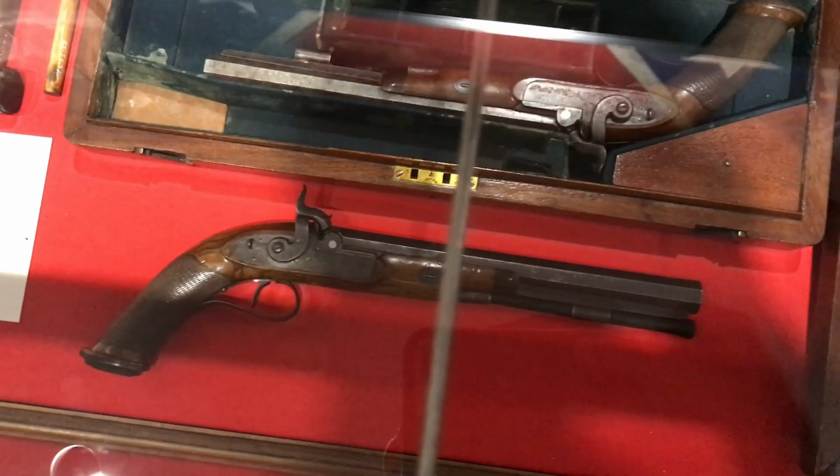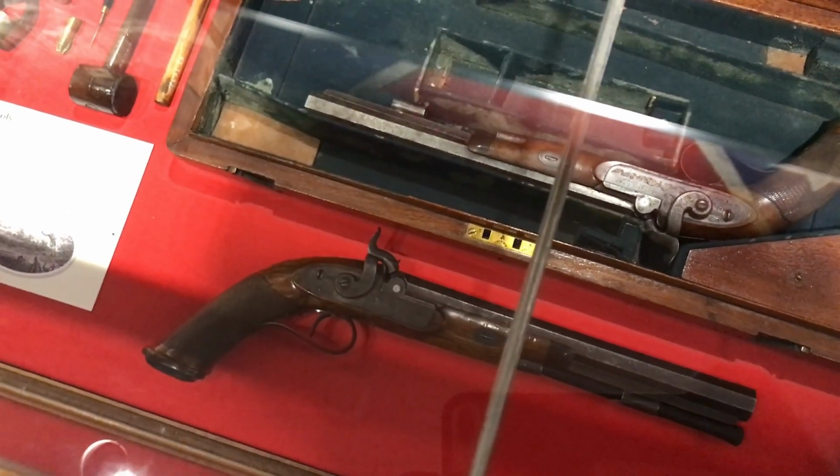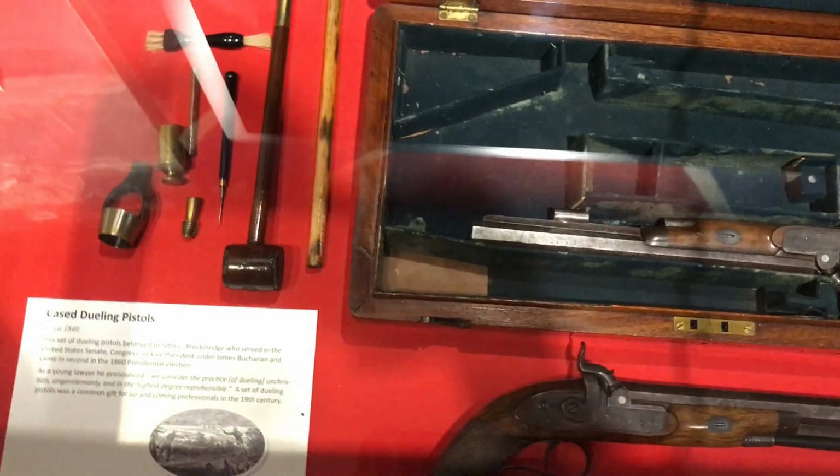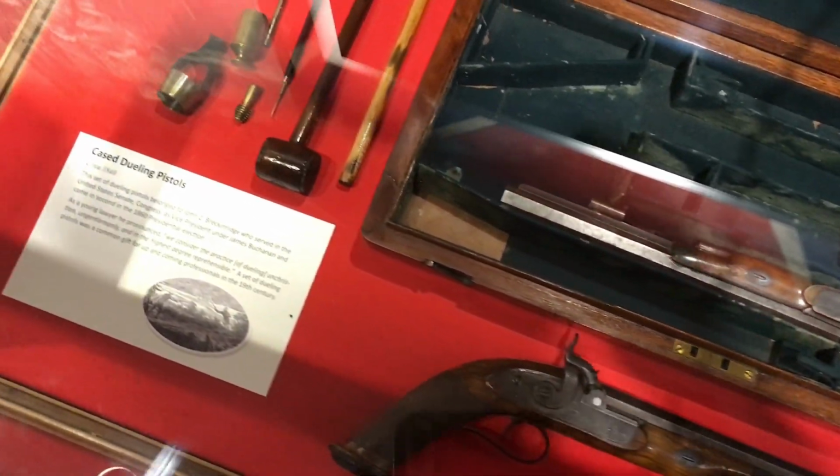That's incredible. I admire dueling sets. Dueling sets are very nice. Yeah, dueling pistol sets are fascinating. We totally in no way condone the practice of dueling here at Redoubt Productions. Bring back dueling. We say that in the same breath. Yeah, no, jokingly. Are you sure about that? Dueling is bad, okay?